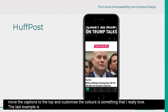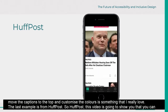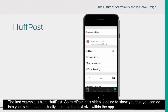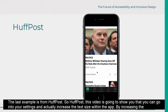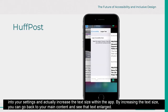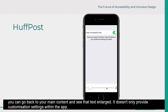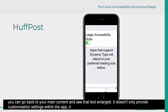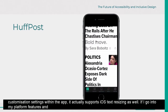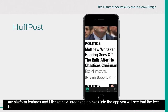The last example is from HuffPost. This video is going to show you that you can go into your settings and actually increase the text size within the app. By increasing the text size, you can go back to your main content and see that text enlarged. But it doesn't only provide customization settings within the app, it actually supports iOS text resizing as well. So if I go into my platform features, make the text a lot larger, and then go back into the app, you'll see that the text is much larger and customizable for that user.